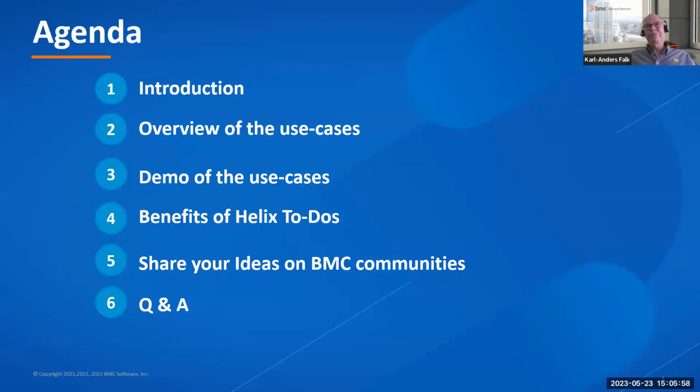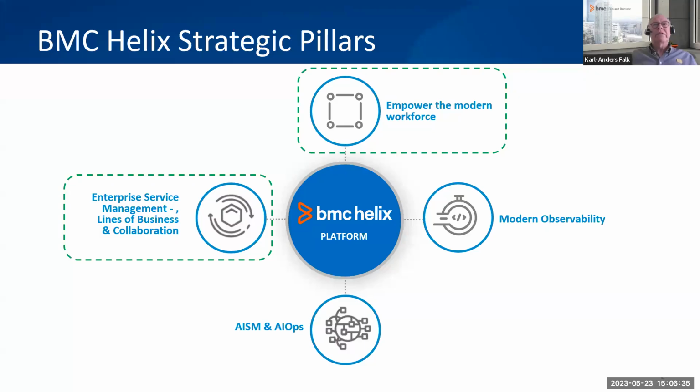The agenda is a little bit of introduction to BMC and what we're doing, an overview of the use cases, and then Debajani will demo how it works in reality. We'll talk about the benefits to sum up, and again, I encourage you to share your ideas. At the end, there is Q&A. If you have questions, you can post them in the questions and answers window of Zoom. We have a panel of people that can respond, and Debajani and I will respond if needed as well.